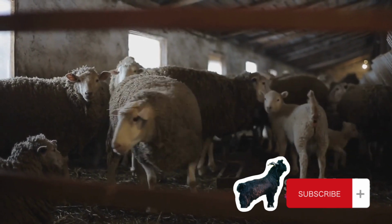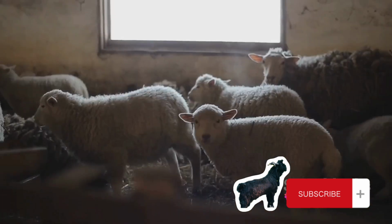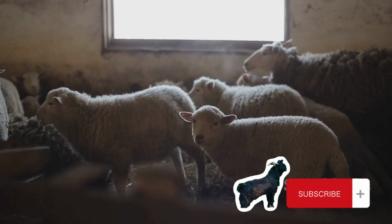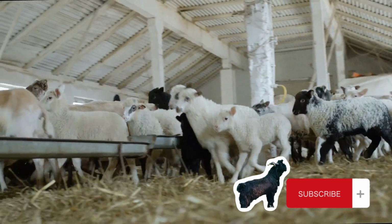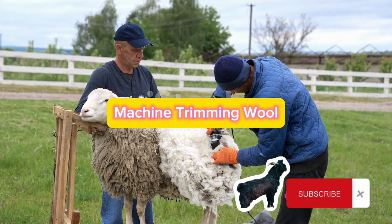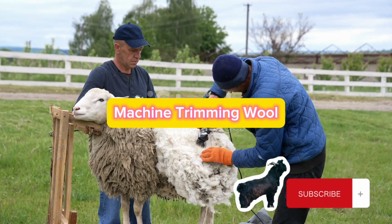This is often caused by poor ventilation in the barn or by sudden changes in weather. To prevent pneumonia, farmers should ensure their barns are well ventilated, and they should monitor the weather forecast closely. If a sheep does get pneumonia, it will need antibiotics and possibly supplemental oxygen. In addition to these common diseases, young sheep can also be affected by parasites like worms and lice.